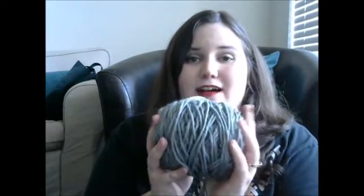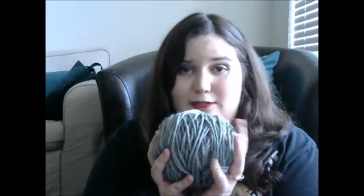But anyway, like I said, these two are two different blends. The Brava here is a 100% acrylic blend, whereas the Mighty Stitch is 20% superwash wool and 80% acrylic. So I'm going to focus in on reviewing the Mighty Stitch yarn first.